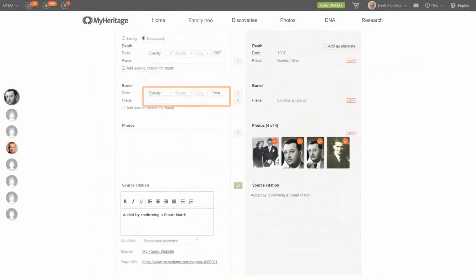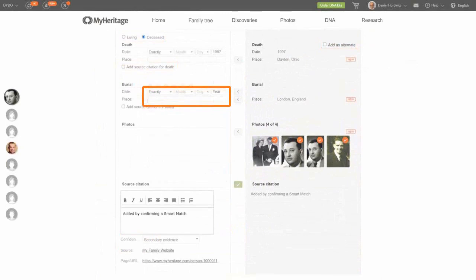Also, from here you can use these fields to edit the information. For example, the other person said that he was buried in London, England, but in my tree, I don't refer to England. I noted it as United Kingdom, or England, United Kingdom. So once I copy the information, I can go to the field and I can just edit it right there on the fly. And the updated information is going to be saved on my tree. Let me keep scrolling down because we have more for you.